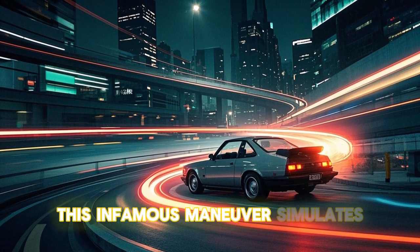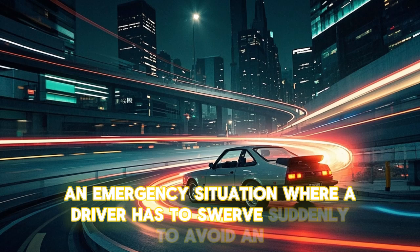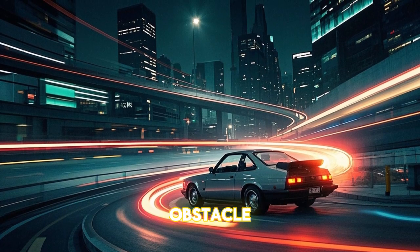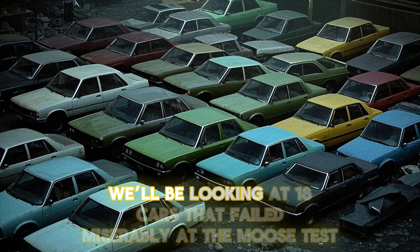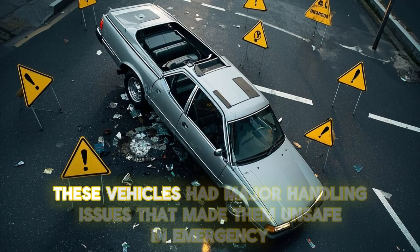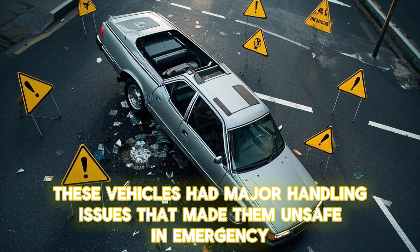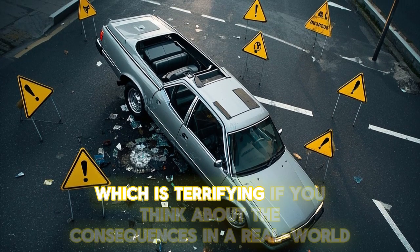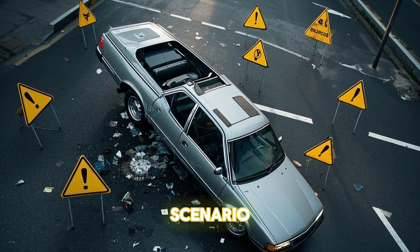This infamous maneuver simulates an emergency situation where a driver has to swerve suddenly to avoid an obstacle, like a moose crossing the road. In this video, we'll be looking at 18 cars that failed miserably at the Moose test. These vehicles had major handling issues that made them unsafe in emergency situations, which is terrifying if you think about the consequences in a real-world scenario.